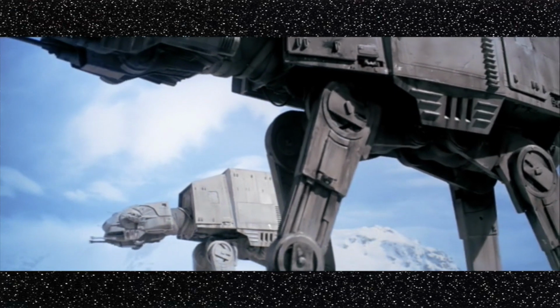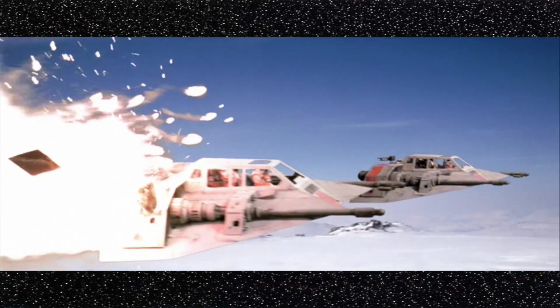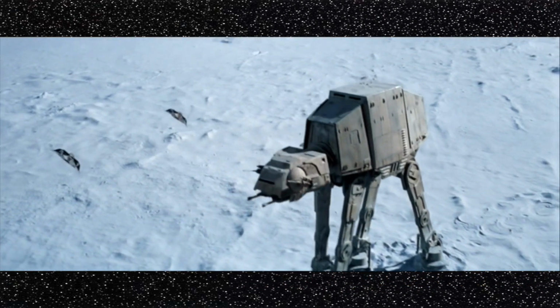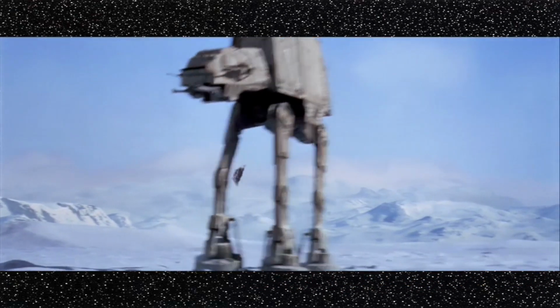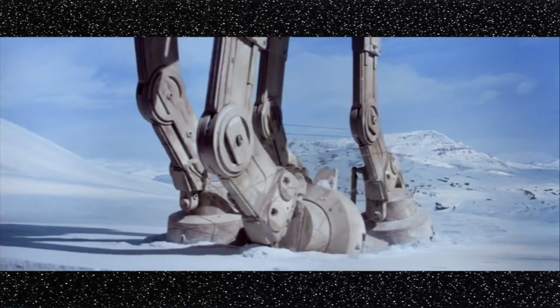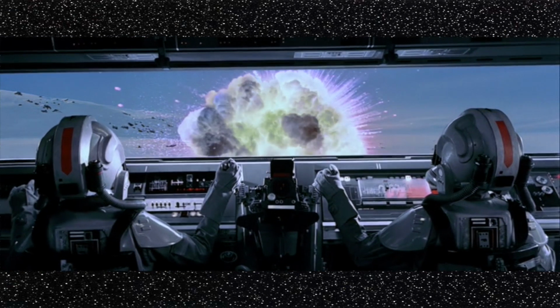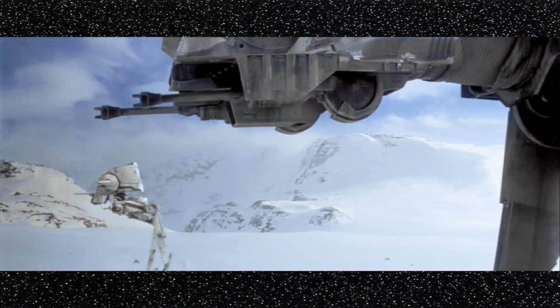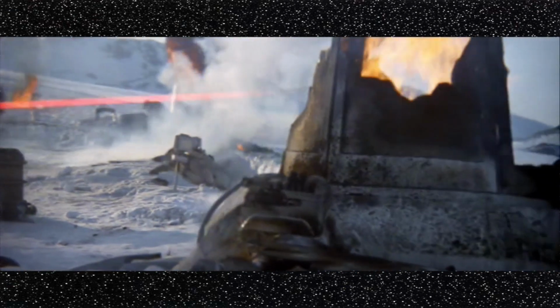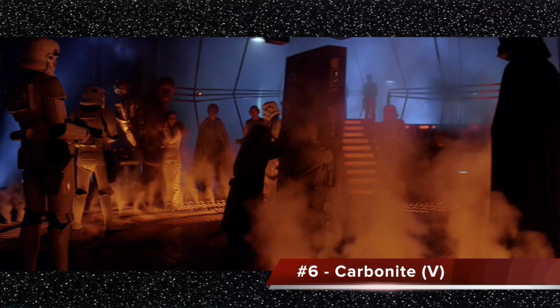Stomping its way into number 7 is the Battle of Hoth. The first time we saw the menacing AT-AT walkers, we were stunned. The giant metal quadruped beasts are basically the mark of Episode 5, the symbolizing feature. When the snowspeeders tied up that AT-AT, when Luke sliced open that walker, and when the Empire destroyed Echo Base were some of the most riveting parts of the whole battle. Even though the scene only takes up a bit of the movie, it is one of the most memorable clips of the whole saga.